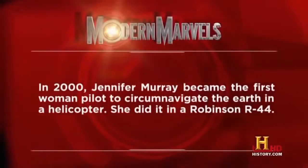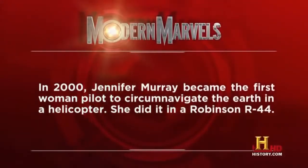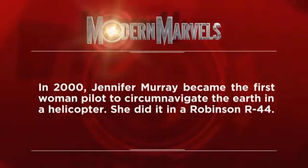In 2000, Jennifer Murray became the first woman pilot to circumnavigate the Earth in a helicopter. She did it in a Robinson R-44. Helicopters will return on Modern Marvels.